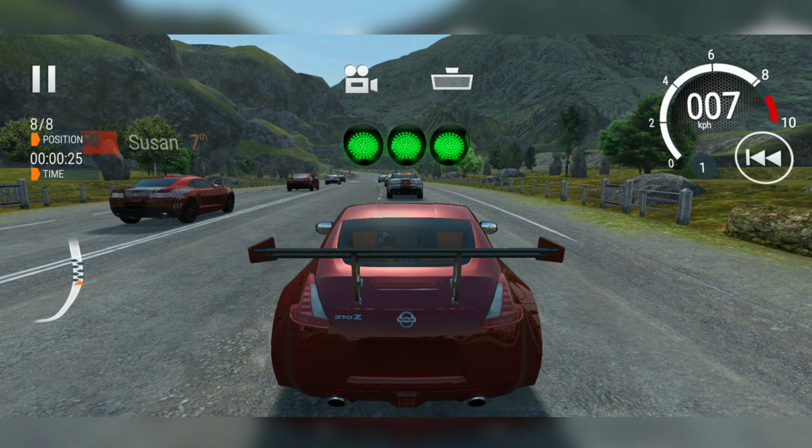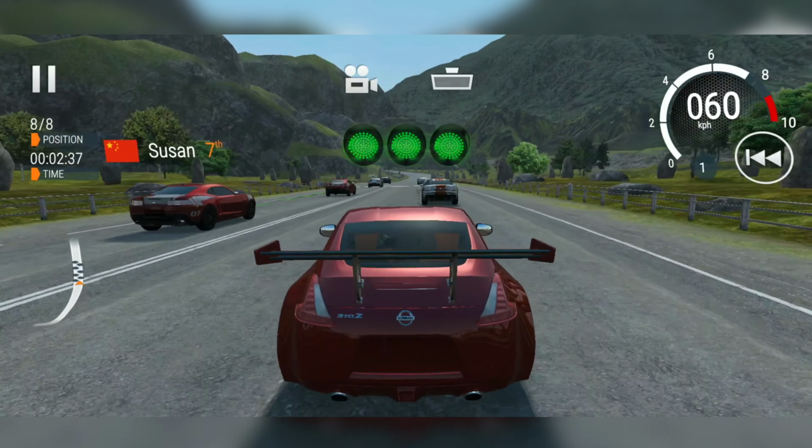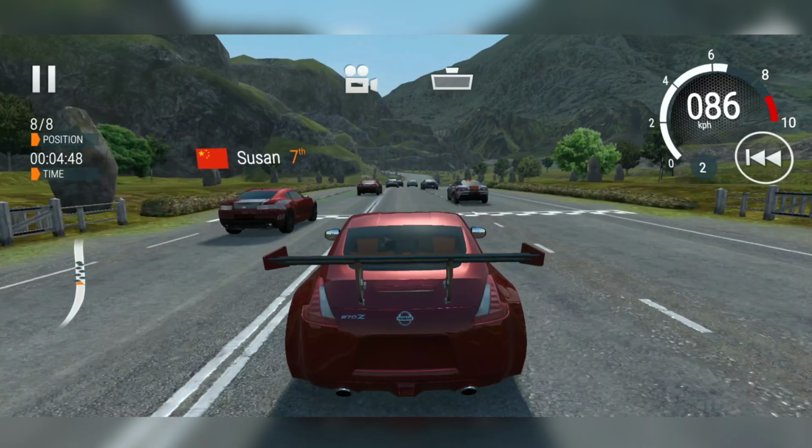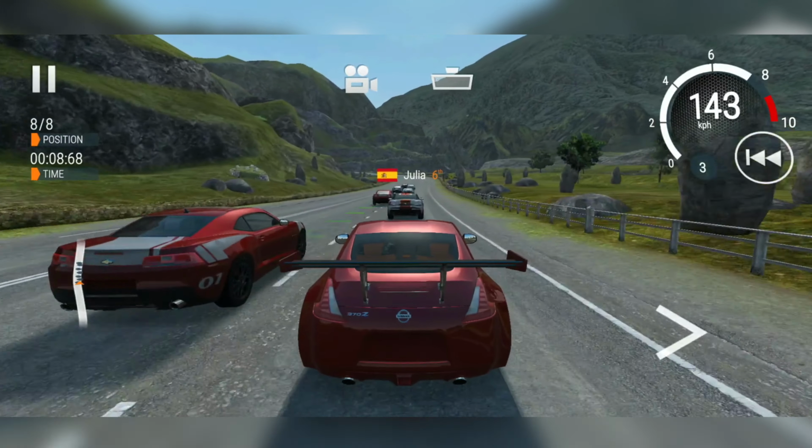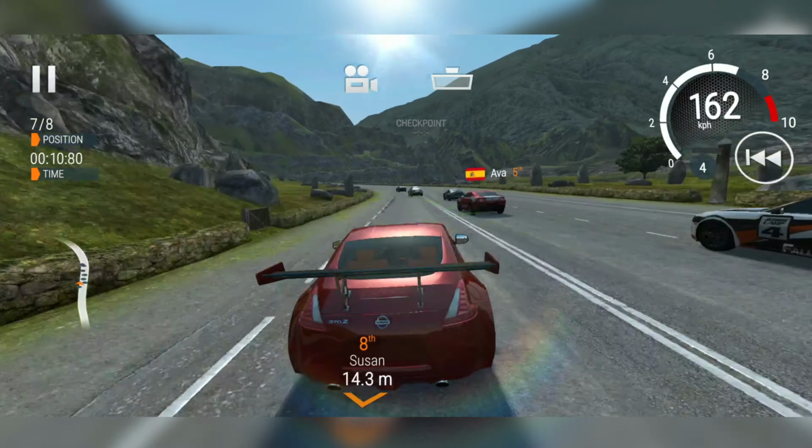The car models and also the environment are also really nice to look at, and in regards to the controls, you can use the accelerometer built into your device, or do what I'm doing and use the on-screen controls. You've got a bunch of real world cars to choose from.